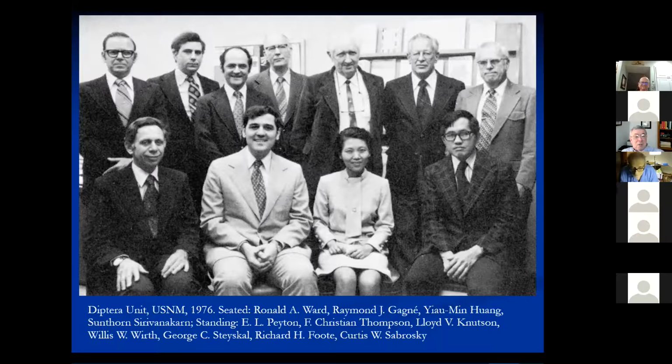In the second row, it's Chris Thompson, the sadly recently late Chris Thompson, who was a syrphid specialist as well as a computer whiz. And then Lloyd Knudsen, Bill Worth, who studied simulids, ceratopagonids, and I used to joke with him, anything that caused human discomfort like biting. And George Staceco, Dick Foote, who was a Mr. Fruit Fly before Al Norbaum took over his responsibilities in that area.